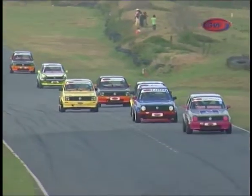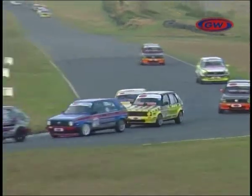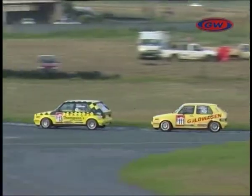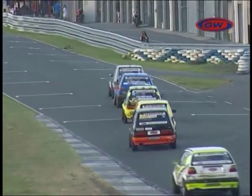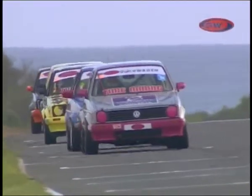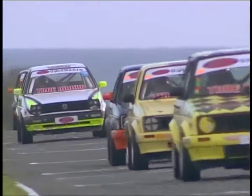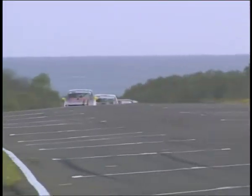And onto the braking markers into Beacon. This is where overtaking usually happens. Yanni van Rooyen looking. He's not able to make it stick this time, but really close up between him and Quinton Thompson. Look at the respect from these drivers. If they don't see they can get through, they don't slam into it, they don't break a door, they don't break a mirror. They know that if you don't make it to the end, you can't win. And you need those valuable points right down to the end.